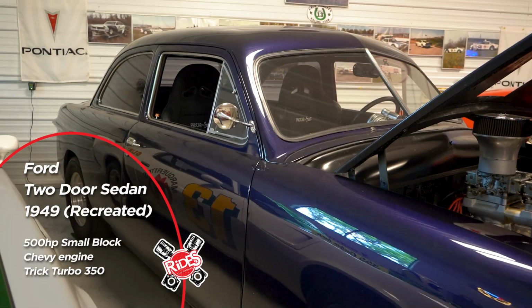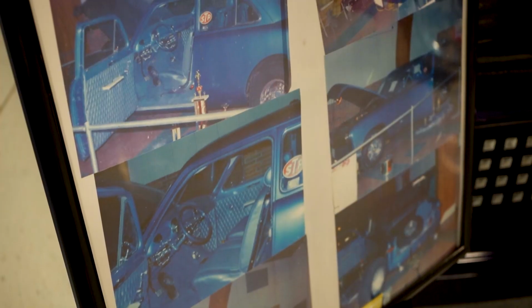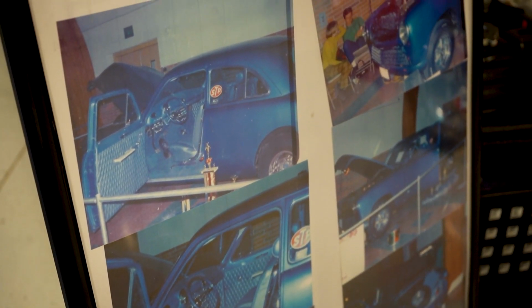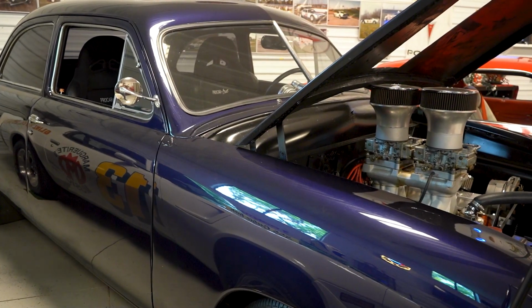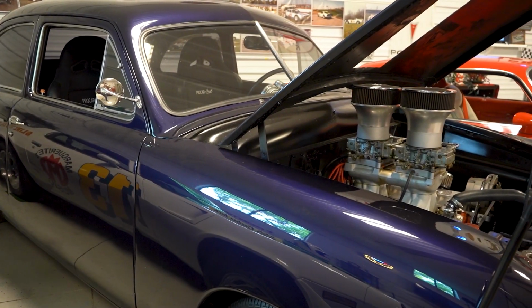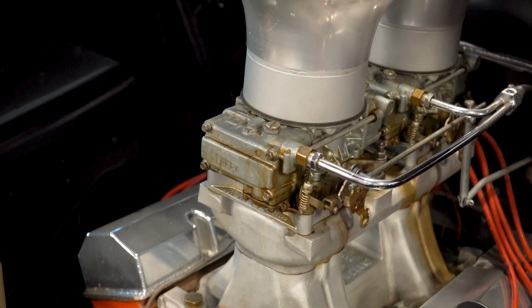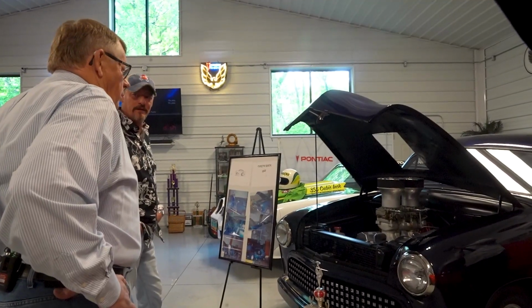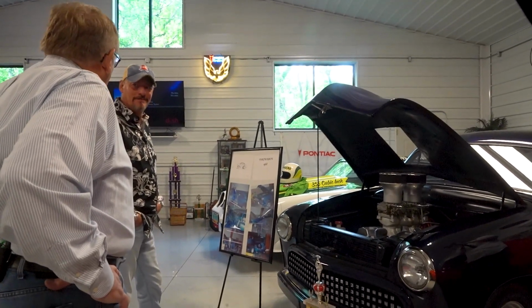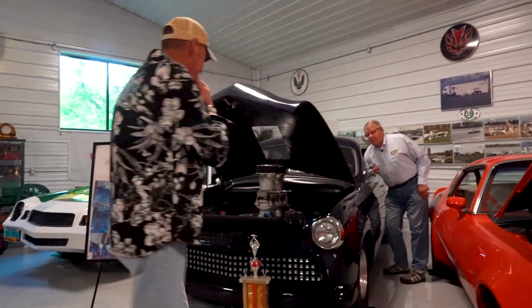What are we looking at, man? Well, this one was built by a kid here in town, and you can see by the pictures, that was my actual car in '68. This guy built this car, and it was so close to what I had. I've always thought about recreating my Ford, so I bought this. He claims it's a 500 horse small block Chevy with a trick turbo 350 in it. What does your body tell you when you take it out? It's probably pretty close to that. Pretty close? Yeah, I gotta hear this thing.